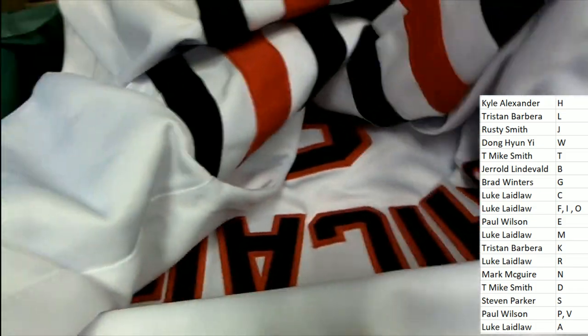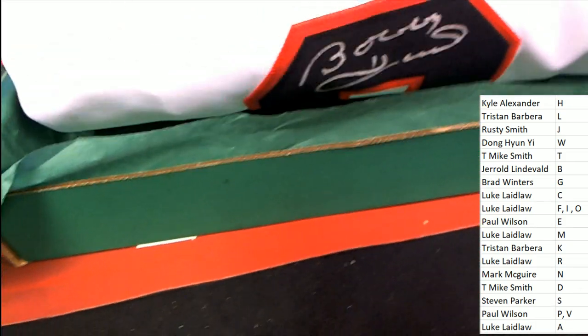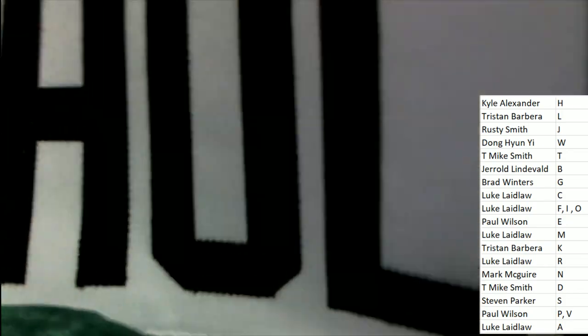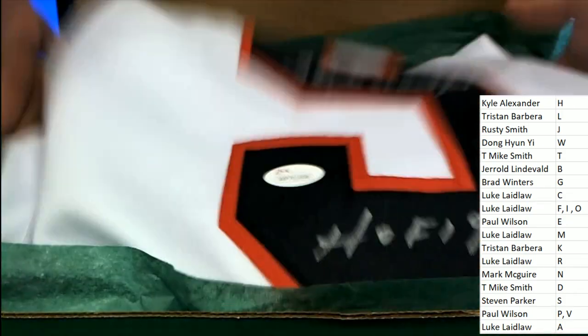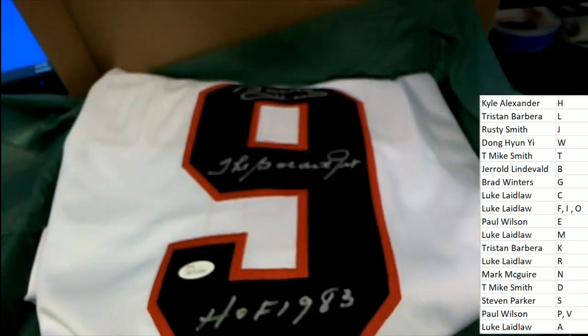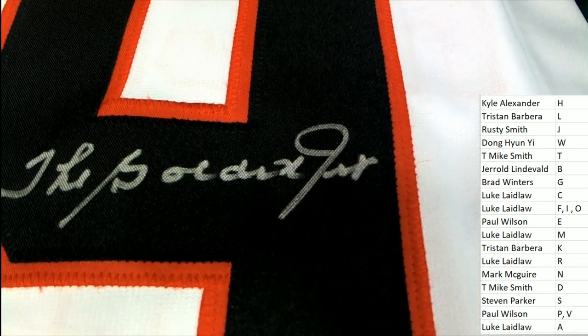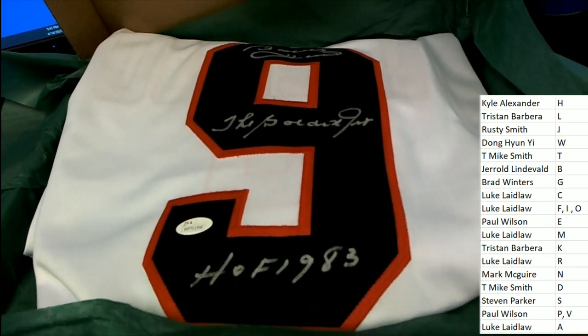All right, it is Chi-Town. It is a Chi-Town Blackhawks jersey. It is not an authentic jersey, but it is all about this Chicago Bobby Hull hit. Ho! We got the inscription. That's really nice for letter B owner.